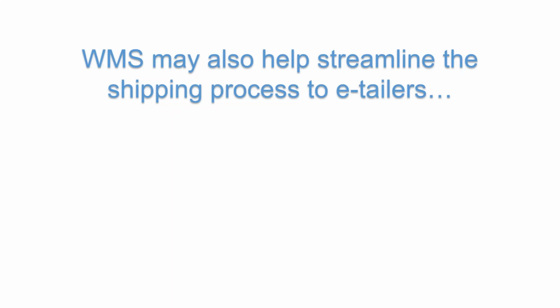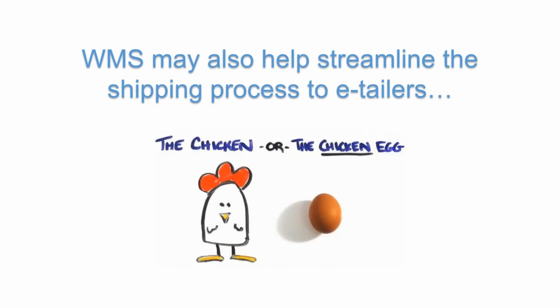WMS may also help streamline the shipping process for your e-tail customers. For example, with some Amazon orders, you might be required to apply ProBill and routing information on carton labels. But the carton contents and weight is required to get the ProBill and routing information from Vendor Central. It's the classic chicken and egg paradox.